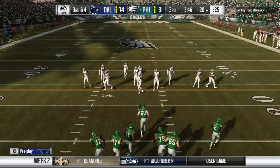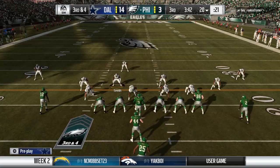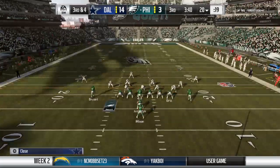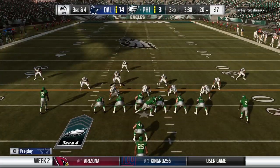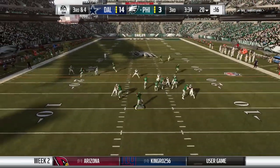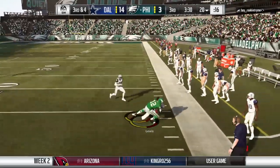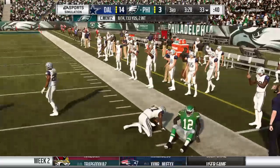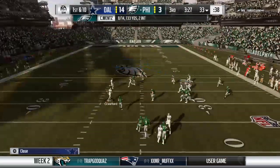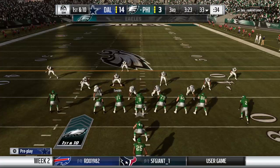This offense in desperate need of a conversion as they come up on third down. Here we go. They'll set up a throw. Bryant with a catch right side. And he's going to get this one across the 30-yard line. A gain of 13 and also a first down.